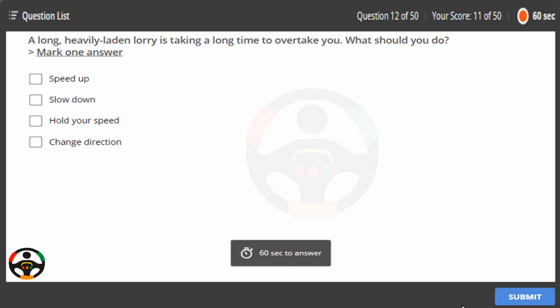A long, heavily laden lorry is taking a long time to overtake you. What should you do? Speed up, slow down, hold your speed, change direction.